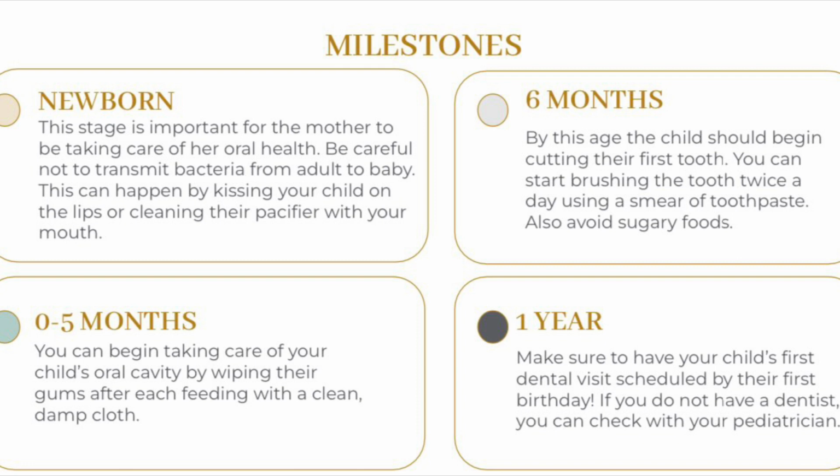From 0 to 5 months, you can begin taking care of your child's oral cavity by wiping their gums after each feeding with a clean, damp cloth. From 6 months, by this age, this child should begin cutting their first tooth. You can start brushing a tooth twice a day using a smear of toothpaste. Also avoid sugary foods. In 1 year, make sure to have your child's first dental visit scheduled by their first birthday. If you do not have a dentist, you can check with your pediatrician.